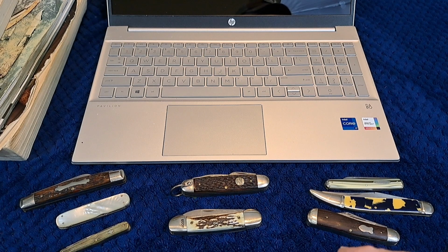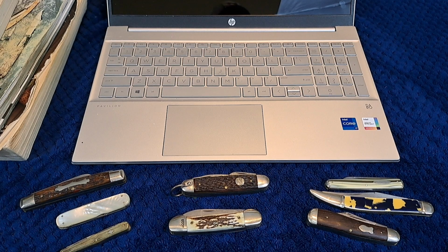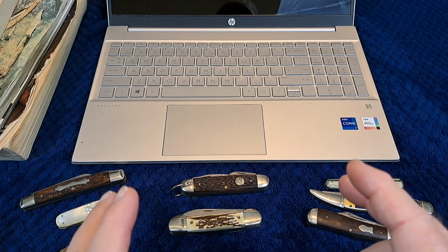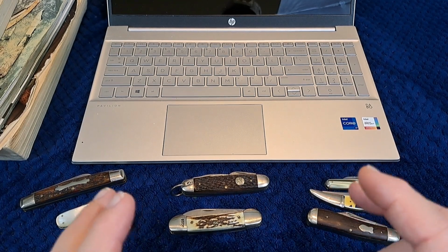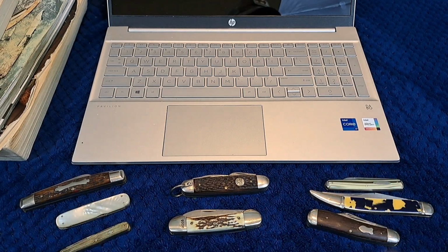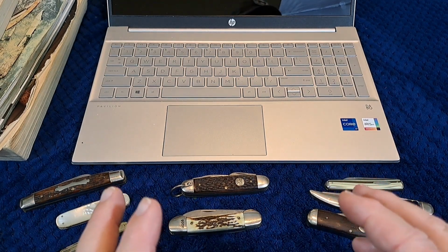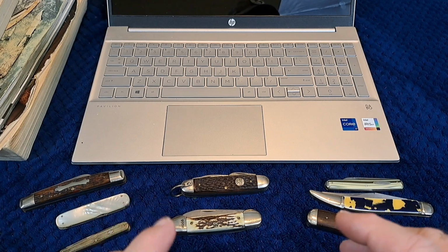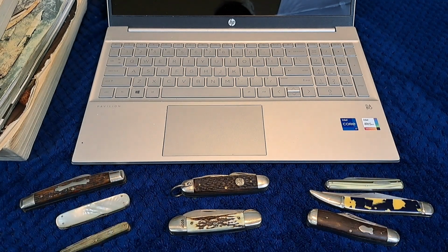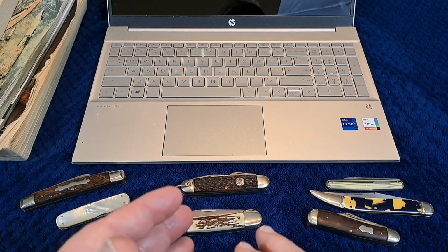So the next one is walk away. We already talked about that a little. If the knife is not worth the limit you set for it, walk away. There'll always be another one. You'll come across them. You'll find them. And it's just amazing how often, if you overpay for a knife, the next week you'll find the same one for less. So set your limits, know what it's worth, and learn just to walk away.